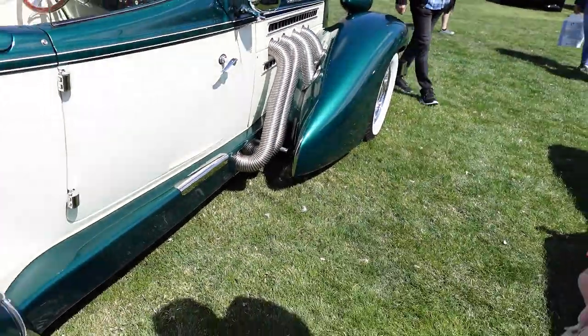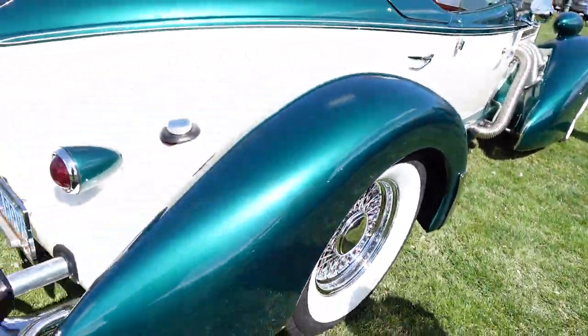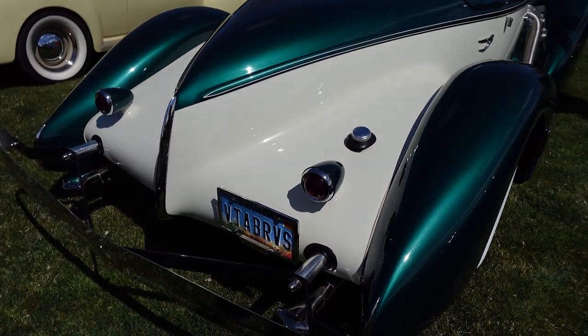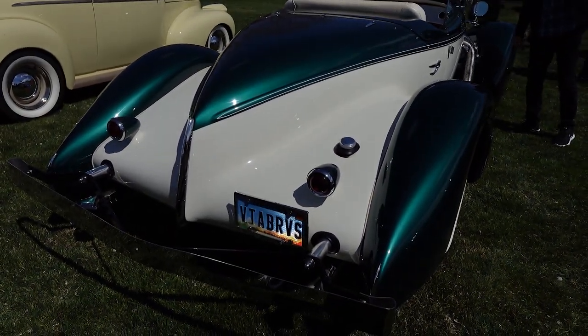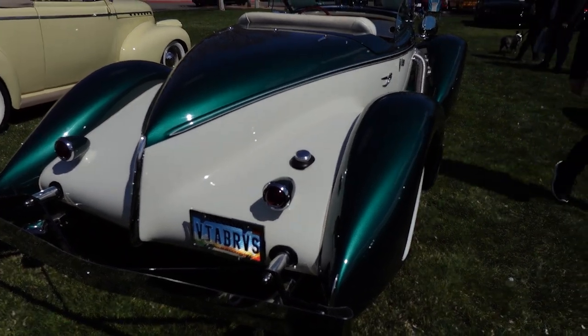And then, of course, our favorite part, the bow tail. Look at that. Isn't that gorgeous? So, how long have you had it now? About 3 years.